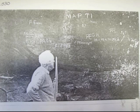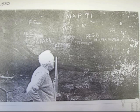And the other sad thing was that even from the 1920s and 30s, other people had found the place and had started putting their names up next to, and in some cases over, the historic names that had been written up there since the 1860s.